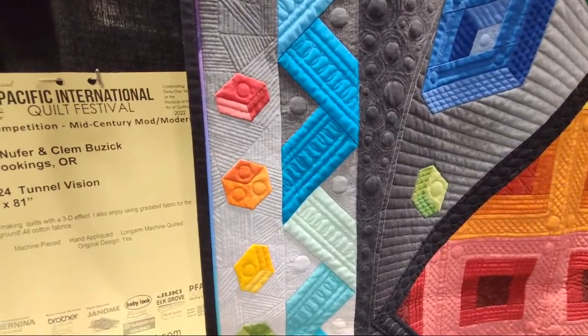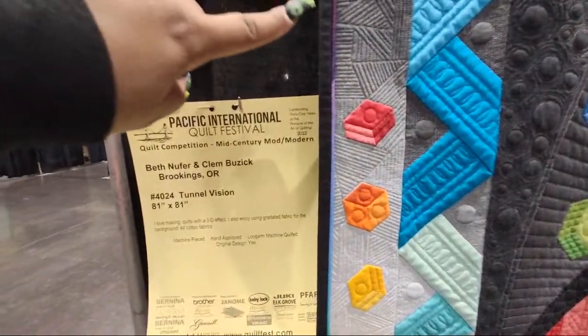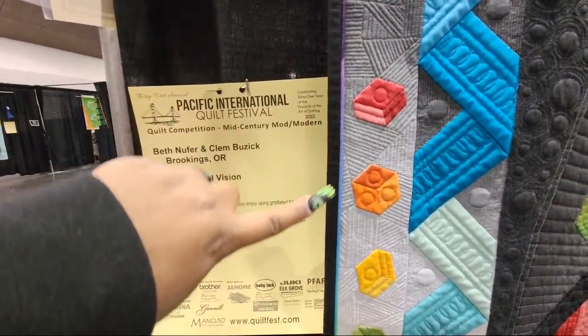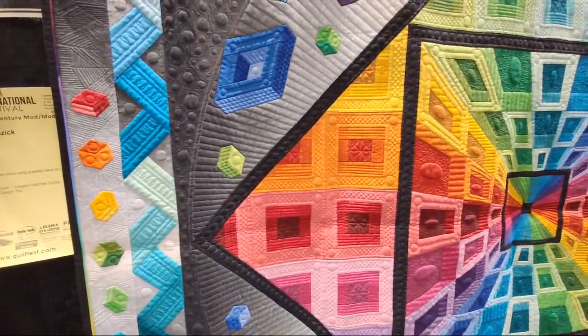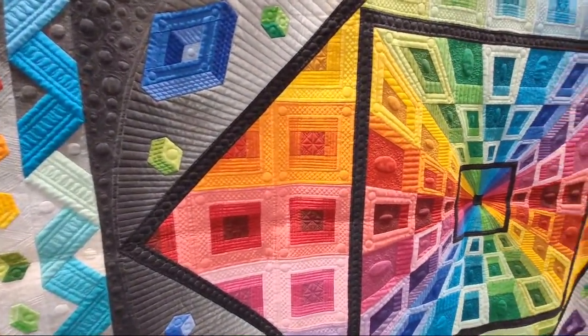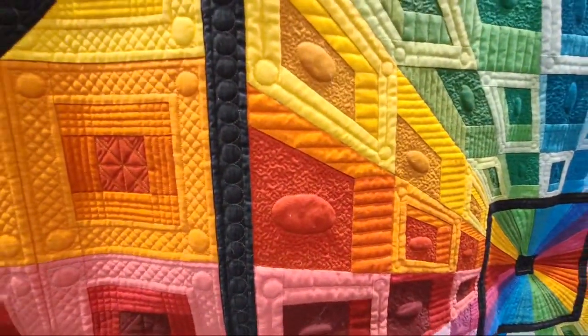Hello. Who's that saying hi to me? You guys, look at the binding. Can you guys see the ombre binding right here? You guys, this quilt gives me all the good feels. This is my kind of quilt. Use all the colors. Quilt the heck out of it. It's gorgeous.